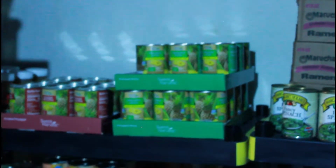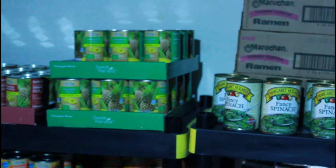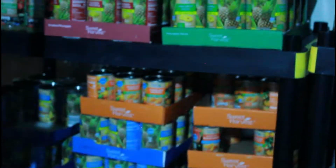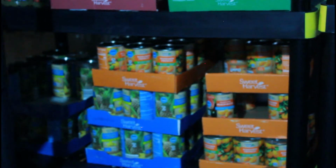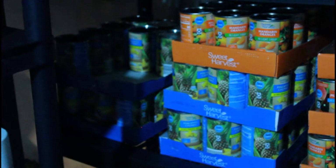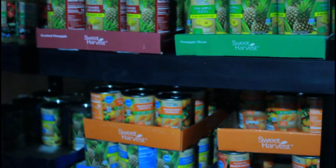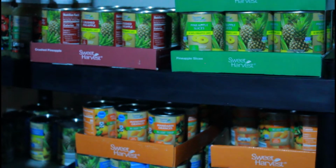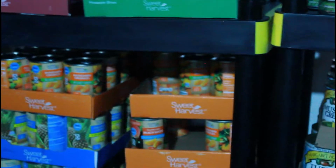We have some cans of crushed pineapples. We have some cans of pineapple slices. And then on the next shelf, we have some cans of pineapple chunks. And as you see, we bought a lot of the pineapple chunks. We have like 4 trays of those. And then we have a tray of mandarin oranges. Actually, we have 3 trays of mandarin oranges and a tray of peaches there.